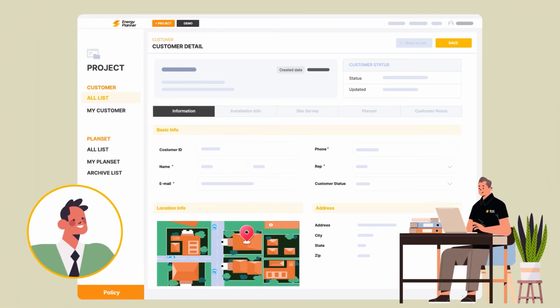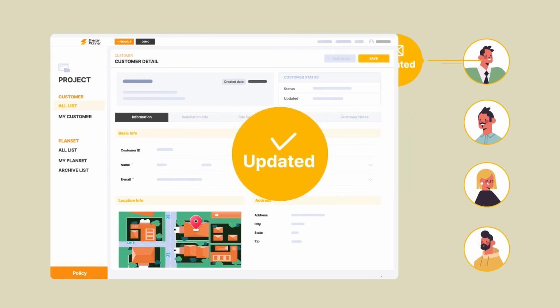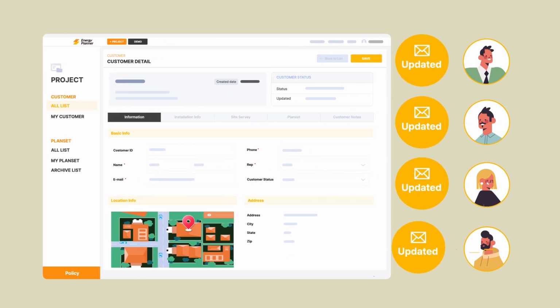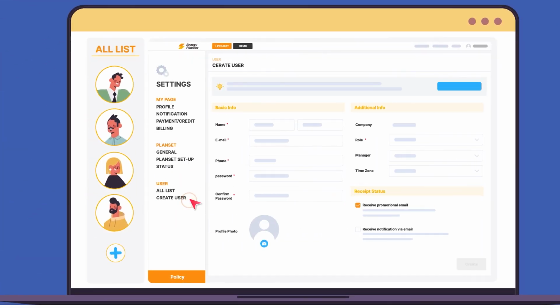Additionally, Energy Planner provides a project management system to help you create and manage your customer list more easily and conveniently. You can also invite your colleagues to manage projects together.